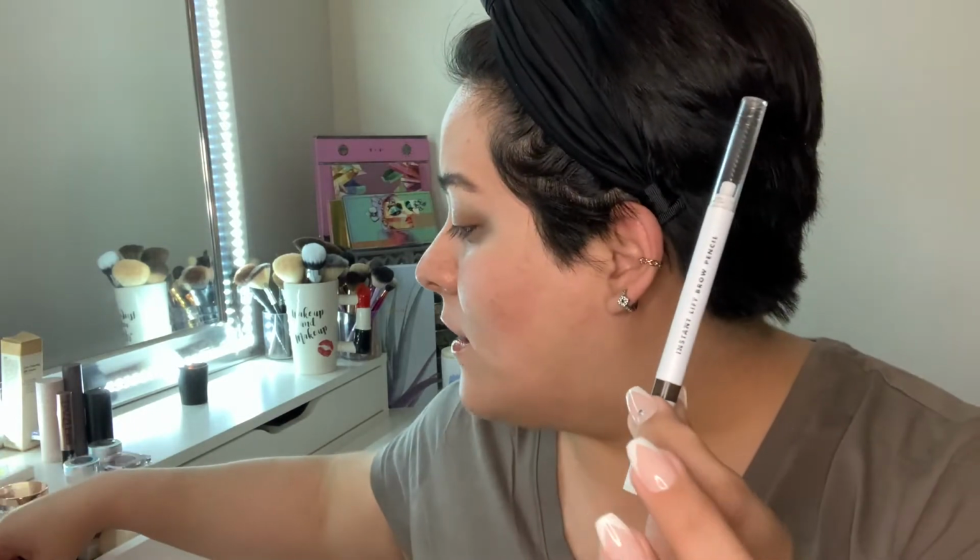Alright, so I already did my eyebrows. I used the e.l.f. Instant Lift Brow Pencil. I also ran through my eyebrows with the Anastasia Beverly Hills Brow Freeze, so that's why I look a little bit more fluffy, more like Groucho. I'm hoping that they're not too much, but I've been enjoying using the Brow Freeze because it does stay a really long time in my eyes.